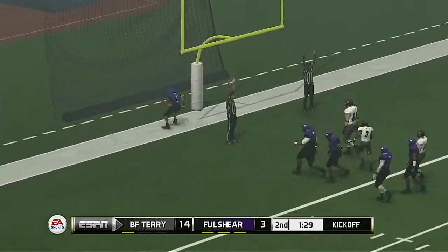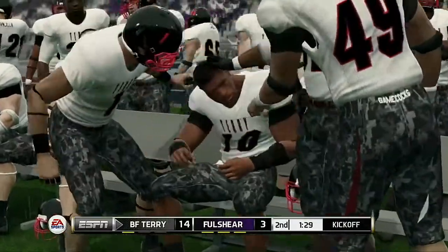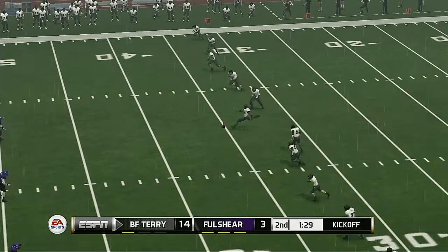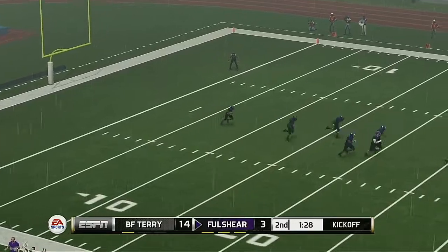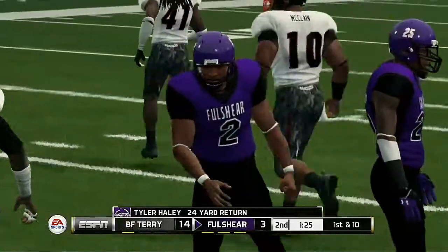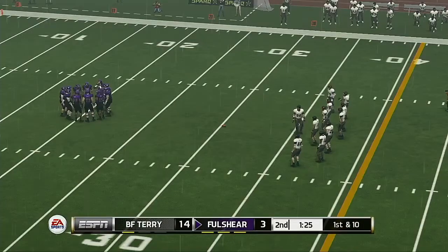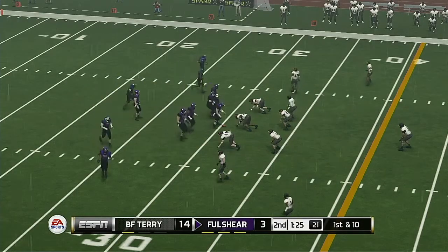The PAT. A 10-play, 48-yard drive, and they get it in for seven. So our score, 14-3. McLean ready to kick. Gathered in at the six. He makes it out to maybe the 30-yard line. Both squads are digging in now. Let's see what happens on this next drive.